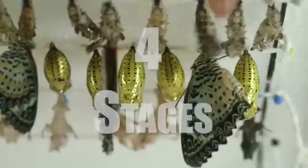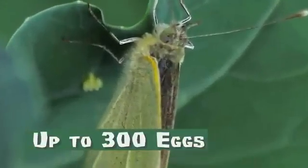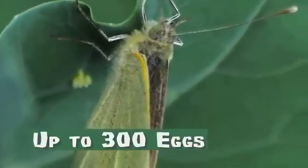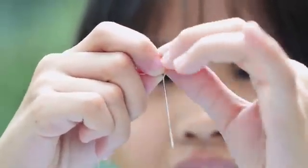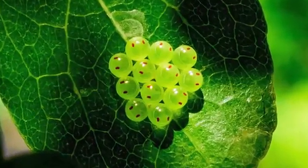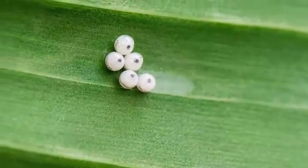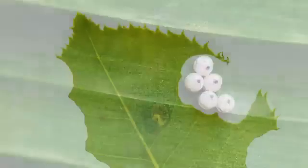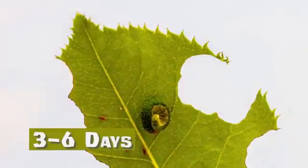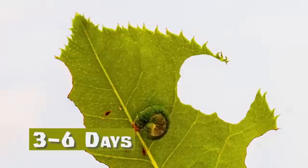Butterflies go through 4 different stages in their life. The adult female butterfly lays anywhere from 1 to hundreds of eggs. The eggs are about the size of the head on a pin. A caterpillar grows inside each egg. The eggs are covered in a sticky glue-like liquid that helps them attach to nearby leaves. It only takes 3 to 6 days for a caterpillar to develop inside the egg, then hatch.